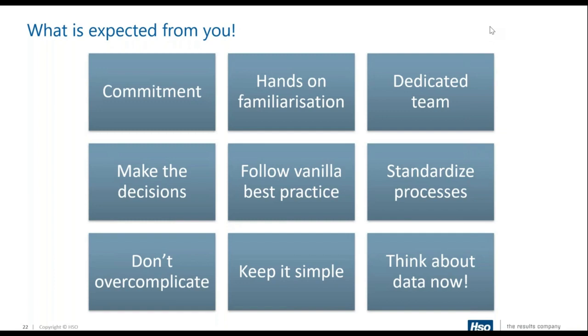Follow the vanilla best practice and the standardized processes. Again, we've done a lot of work on these standard processes and the best practice, so use them. Doesn't mean, as I said earlier, that you're fixed into that. We can tweak them a little bit. Try to get more complication into that, then it'll affect the timeline. Keep it simple. Get us live, get us on a foundation system that we can work on, and then develop it, put your complications in later once everything's established. And again, think about data now.